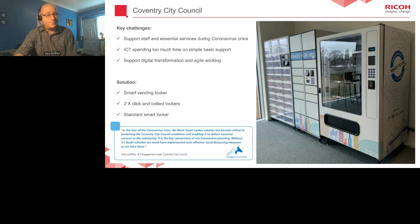So with that in mind, we had a meeting with Rico. Rico is one of our key partners for the council, and we have regular catch-ups. And they mentioned the smart lockers was a new thing that was coming through, and so we started looking into actually how that would work and how that could help us trying to move more to self-service and reduce that demand on the desk.